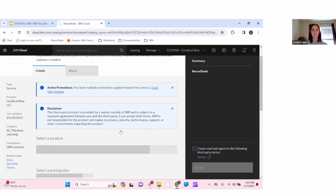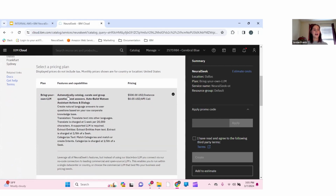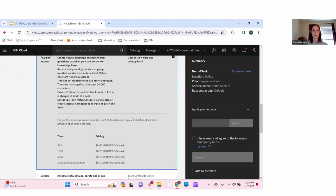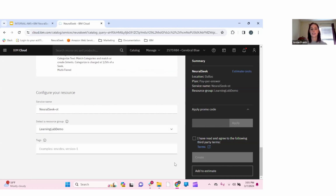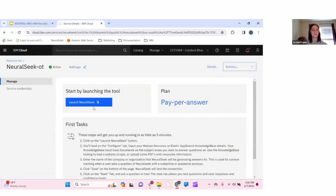And as this loads up here, optionally, if you came prepared with your own LLM access information, then please feel free to choose the bring your own large language model plan here. But I'm going to make sure I'm in the correct location. I'm going to select our pay per answer plan. And then I'm going to select my own resource group here. This is a feature that you might not have to follow along with me here today. I'm going to agree to these following conditions and then just click that blue create button. This brings us here to our landing page of NeuralSeek, and we can access that just by clicking this launch.